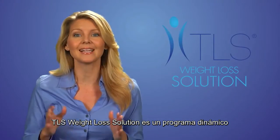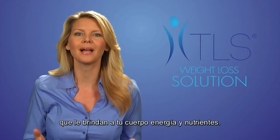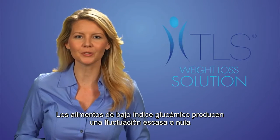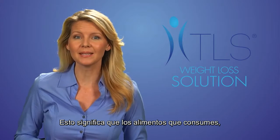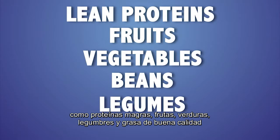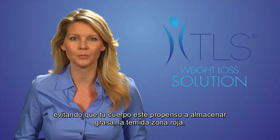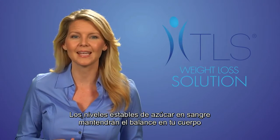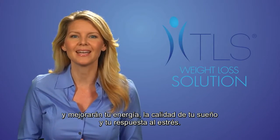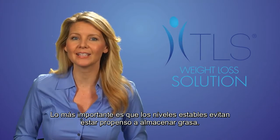TLS Weight Loss Solution is a dynamic program that allows you to eat flavorful, low glycemic impact foods while supplying your body with energy and nutrition. Low glycemic foods produce little or no fluctuations in your blood sugar levels. This means that the foods that you eat, like lean proteins, fruits, vegetables, beans, and legumes, and high-quality fats, do not cause your blood sugar levels to rise quickly, which can lead to fat storage mode, or that dreaded red zone. Stable blood sugar levels will help you keep your body balanced and help you improve energy, sleep, and how you react to stress. Most importantly, stable blood sugar helps keep you out of that fat storage mode.